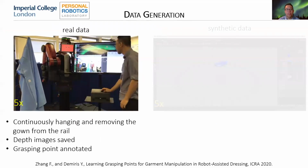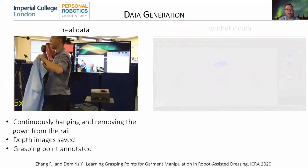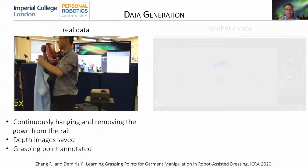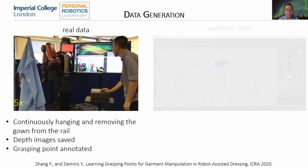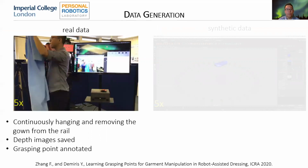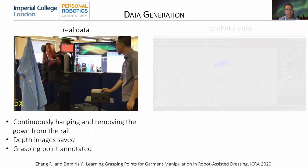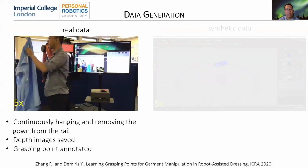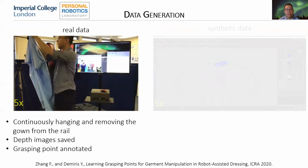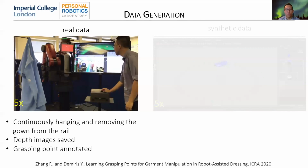The left video here shows how we collect the real garment data. A hospital gown is naturally hung on a rail, while the hanging point is randomly around the collar of the gown. A Kinect camera is placed in front of the garment. We predefine a grasping point and put a black marker on it. We continuously hang and remove the gown from the rail and obtain a real garment dataset consisting of 6,000 depth images, as well as the grasping point positions recorded.